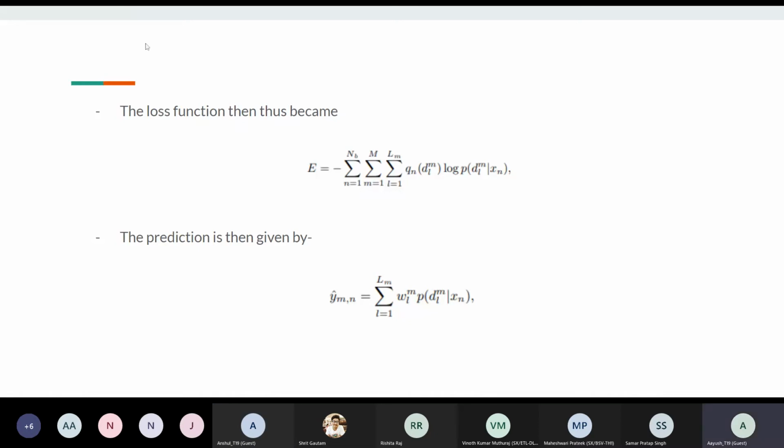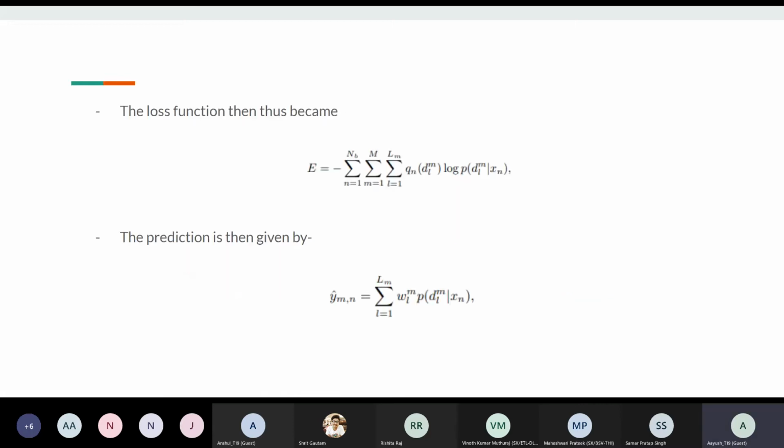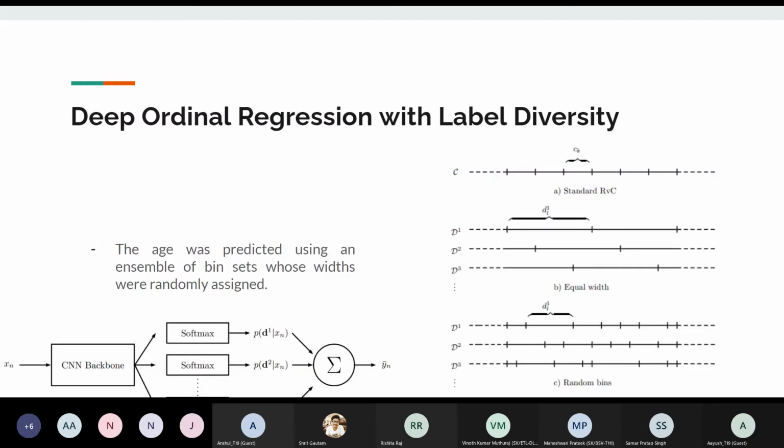If I could just try and clarify, each softmax layer corresponds to a set of 10 bins over our range of 1 to 116, and we classify the age into each softmax layer. It gives us the probability that the age lies in each bin. So each softmax is a bin, right? No, sir. Each softmax is a set of 10 bins.